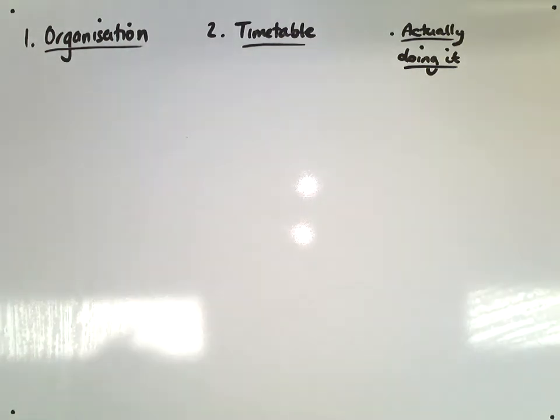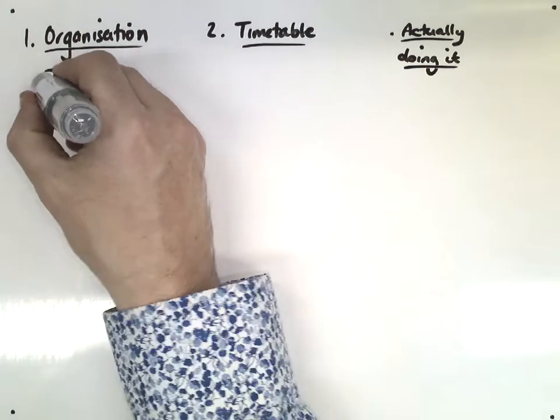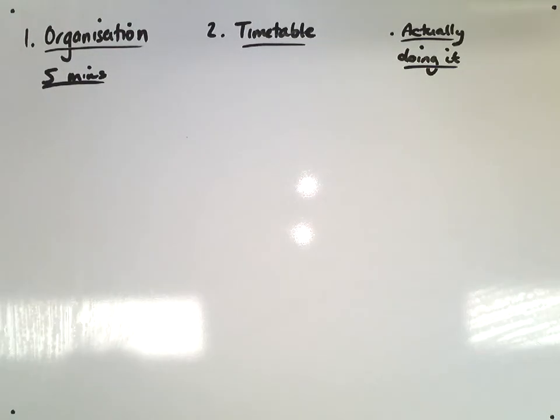Okay, organisation. Here we go. What are the first things that you need to do when you are studying? Well, first off, you need to cut down on wasted time. If it's taking you, say, 5 minutes to find your stuff, then that's 5 minutes of study that you haven't actually done, and that's going to irritate you. That's going to get you to the point where you're just going to say, oh, I'm sick of this.